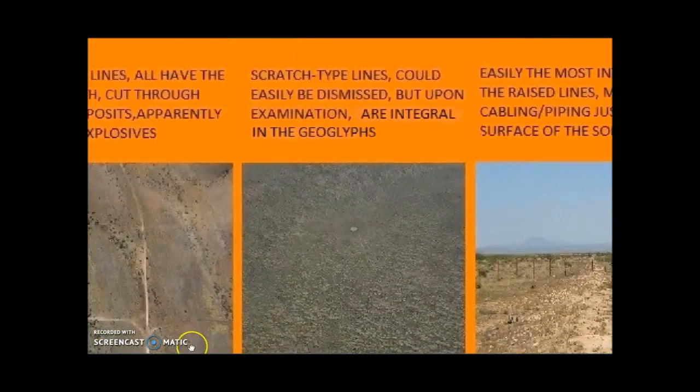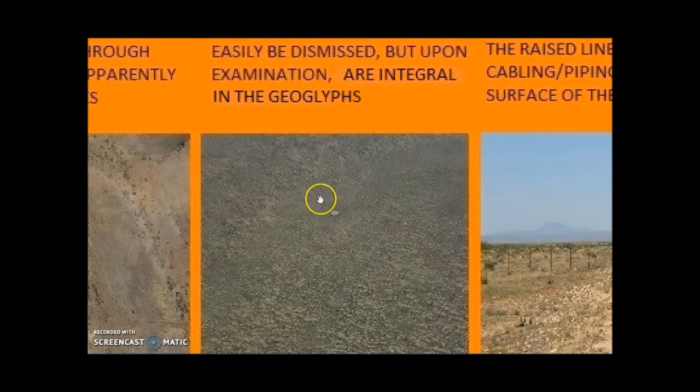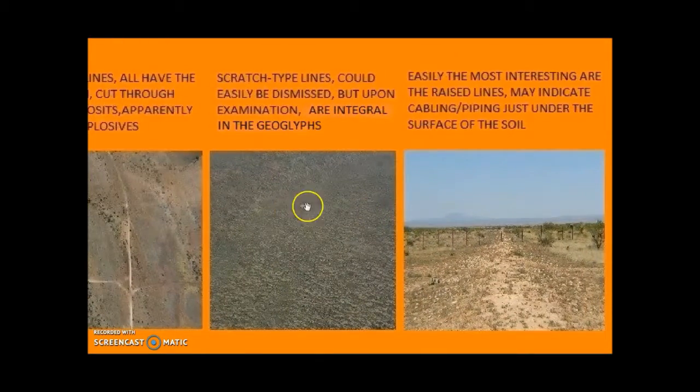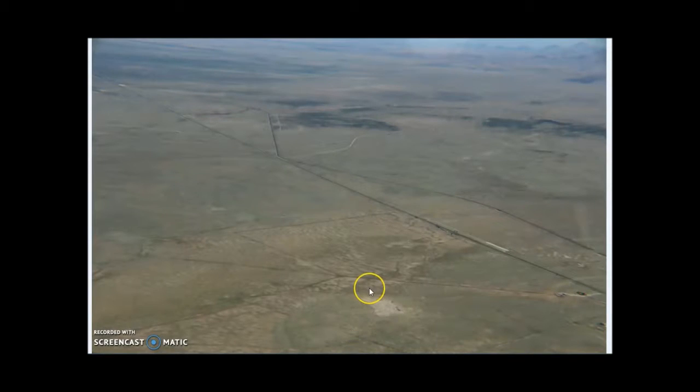And then we get to the scratch type lines, and they could be easily dismissed, but upon examination they're integral in the geoglyphs, and you can just barely see it there. Easily the most interesting lines are the raised lines, which may indicate cabling or piping just under the surface of the soil, and this is how it looks from ground level. It doesn't look like much, but it goes on a long time.